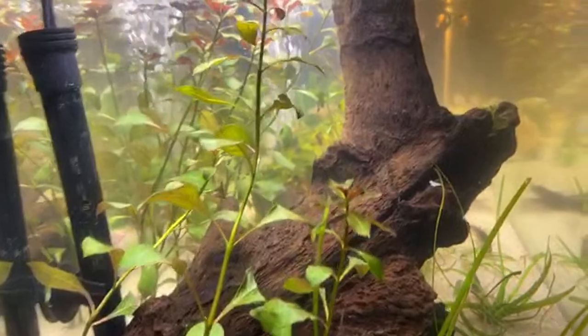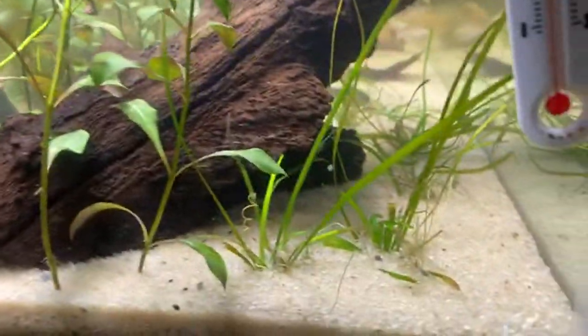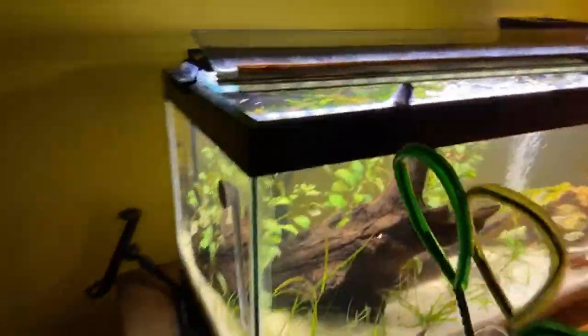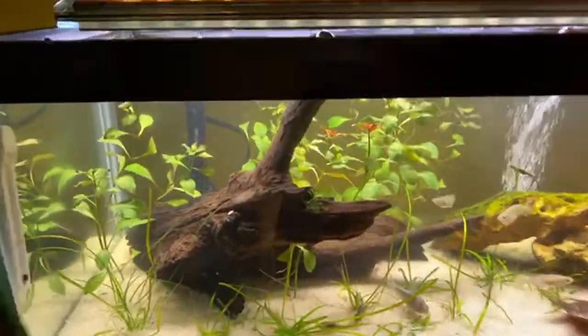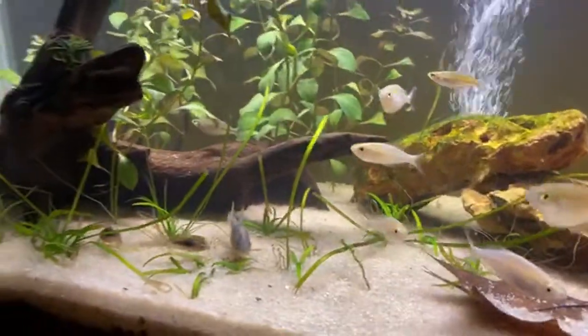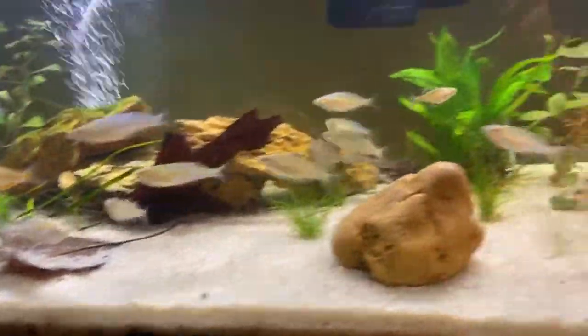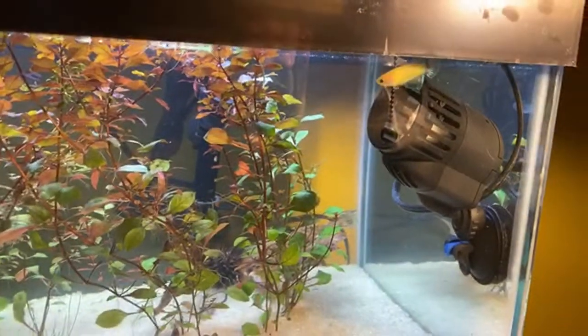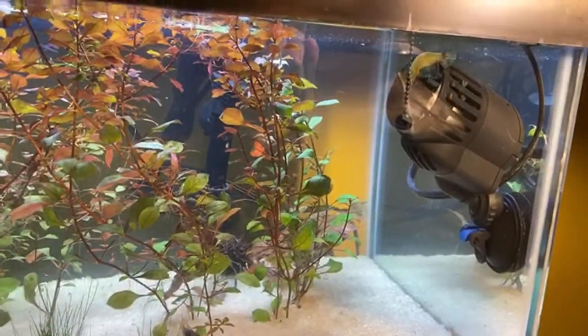Still got to get that big wave maker out of there. It's not going to be used. Actually, I've used it almost every day. I haven't today to stir the tank for a couple of minutes. But now that I have the air stone, there she goes. There she is. Girl, come on, you're not afraid of anything.